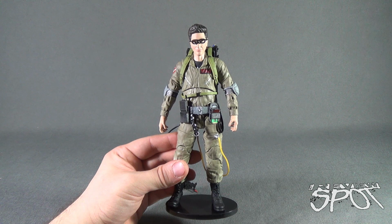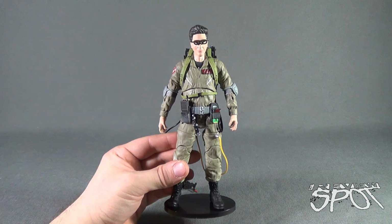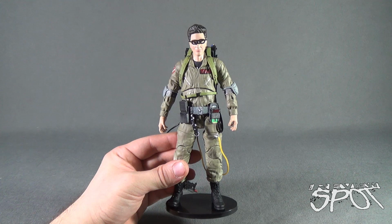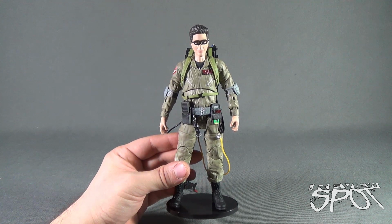Today we were having a look at really the final Ghostbuster, but it doesn't mean we're going to finish the Ghostbuster reviews. Nope, there's still one more. But today we were having a look at Egon Spengler. Stay tuned, guys. The review of Dana Barrett will be coming up right around the corner.